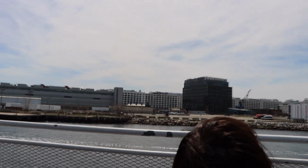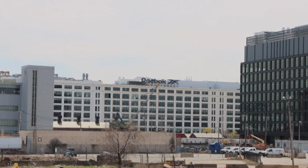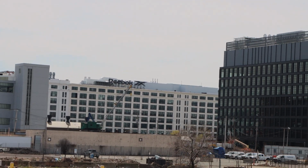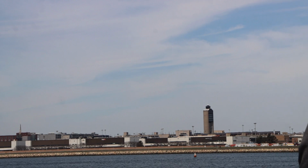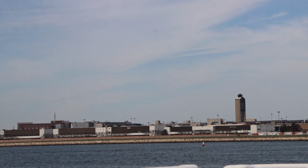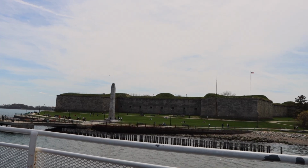Next up, we pass Reebok's World Headquarters. This building actually used to be an army barracks. This is where lots of soldiers and sailors were deployed during World War I and World War II. Now we pass by Boston's Logan Airport. This is one of the busiest airports in the country, and planes either take off or land here about every 90 seconds.